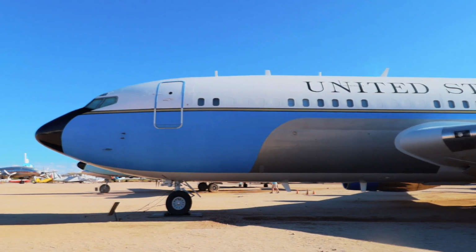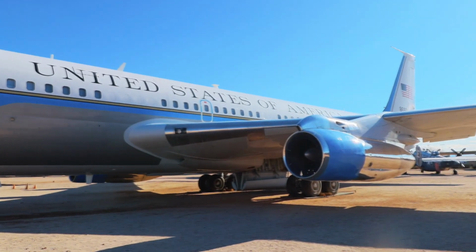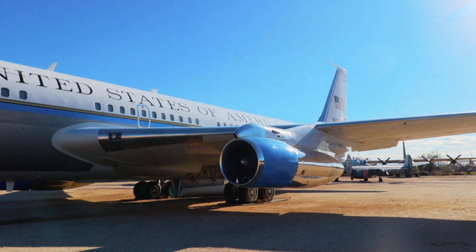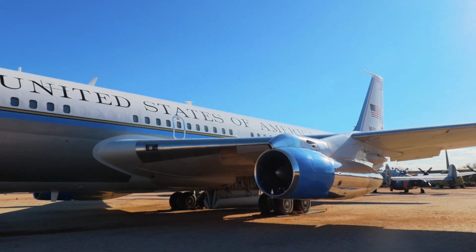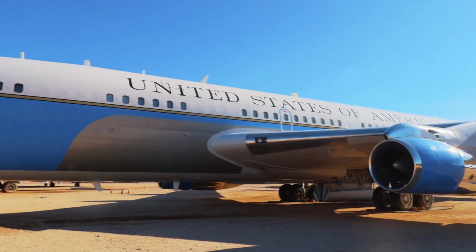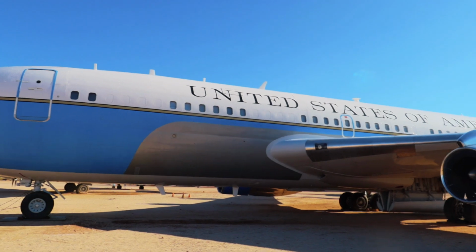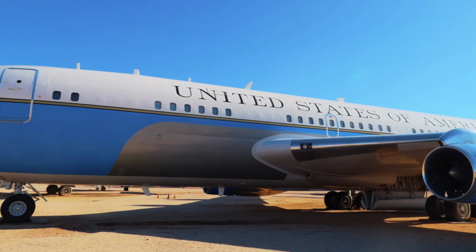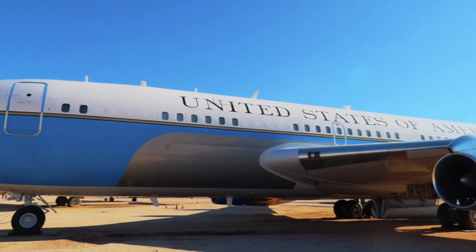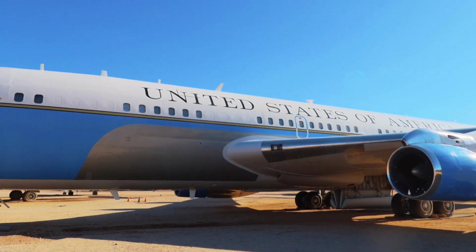This is where we get to see some of the who's who of the United States. This was not a presidential plane, but it was used by some of the VIPs. So this could have been state senators. This could have been people who were ambassadors. This could have been foreign dignitaries. This could have been a lot of people on this plane, but they were all representing our country. And so it's really cool to be able to see this particular plane before we see the next one.